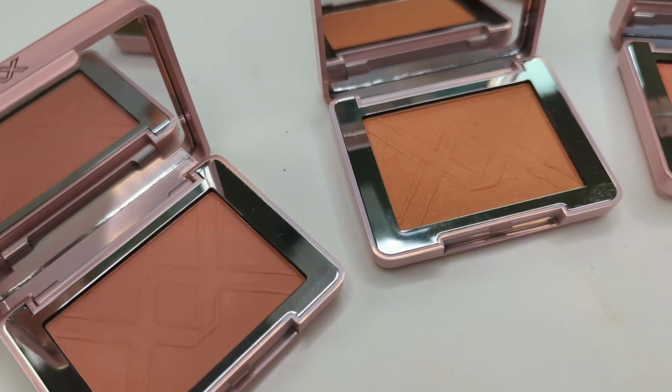And for a $10 blush, they just really do look so high end when it comes to the packaging. Most drugstore blushes are in like the clear plastic packaging that just looks so cheap. And this is in a nice heavy, like, metallic pink compact, and it has ridges on it. It even comes with a mirror inside. So I highly recommend checking these out.